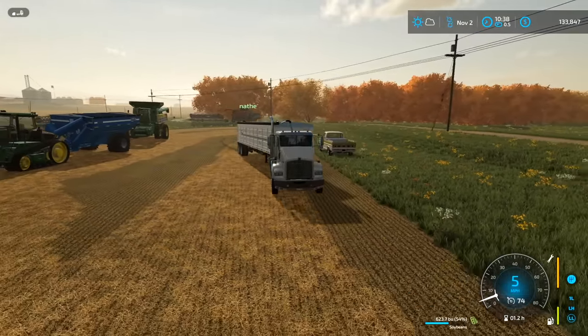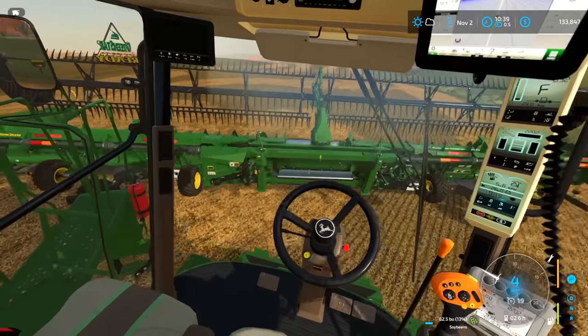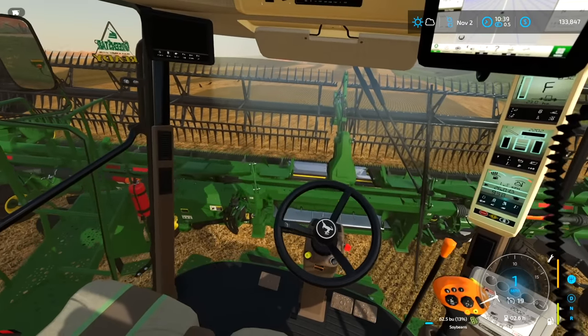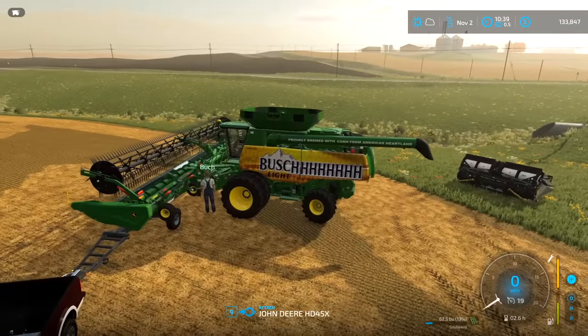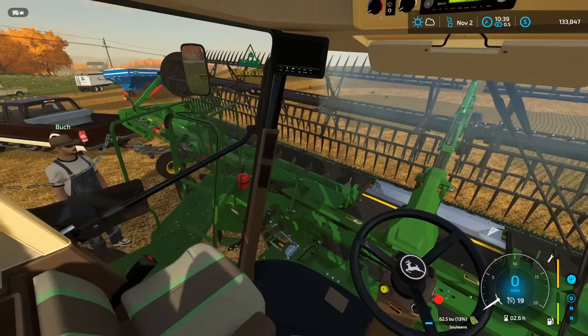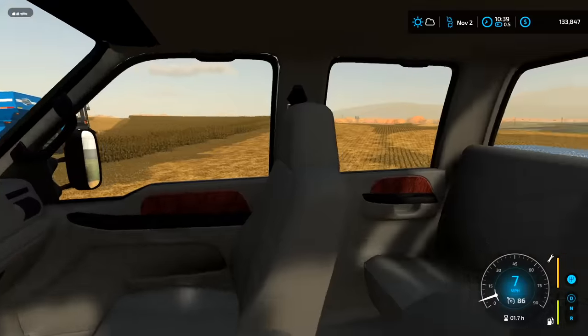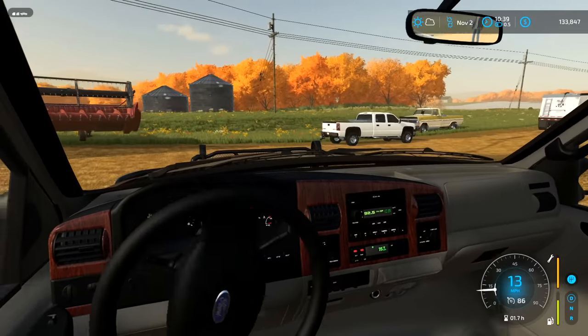So Nate's bringing his header over. And there's Rentalman Buck rolling on in. Okay, we'll hook up to this. Buck should be able to guide me here. We good, Buck? Yep, lift up. Okay. Lift her up. Get her attached. Hydraulics are in. You should be good to go. We're going to move the truck out of the way, and then we're going to hit it hard today.